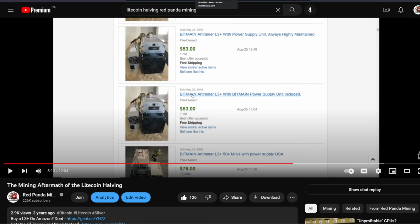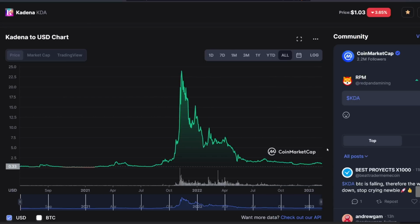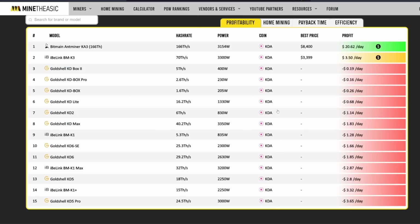So I'm just saying that could be a theoretical scenario that could happen. Obviously, that is a big risk. But hey, the people that risked buying a bunch of these L3 Pluses and sold them during the bull runs obviously made out. I'm not saying that's going to happen with Kadena ASIC miners. I mean, it could. Who knows, right? Nobody knows. But I'm just saying that is a theoretical scenario that could happen with these other ASIC miners that we currently have right now.